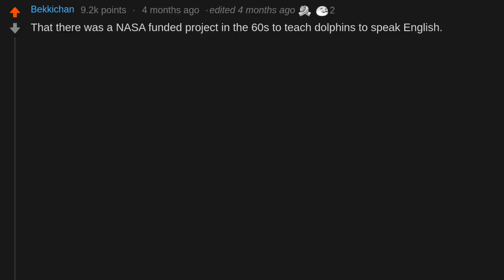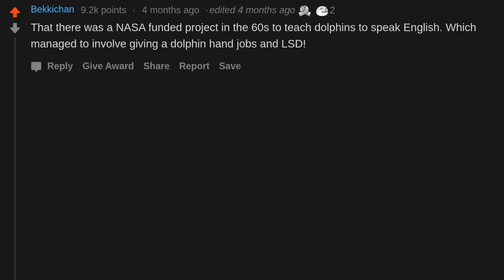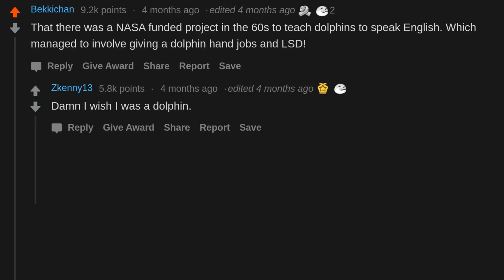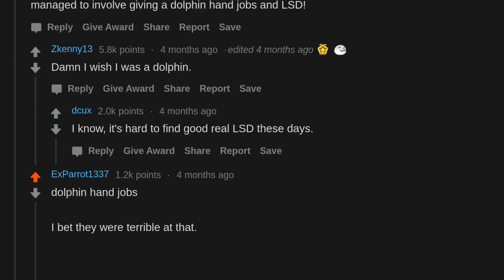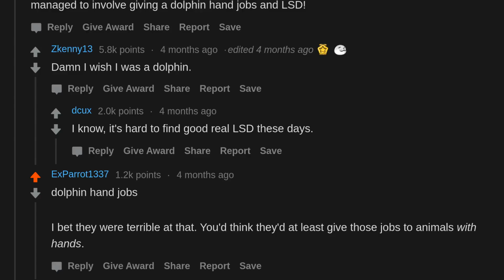There was a NASA-funded project in the 60s to teach dolphins to speak English, which managed to involve giving a dolphin handjobs and LSD. Damn, I wish I was a dolphin. I know. It's hard to find good real LSD these days. Dolphin handjobs, I bet they were terrible at that. You'd think they'd at least give those jobs to animals with hands.